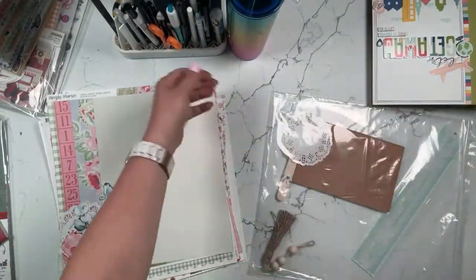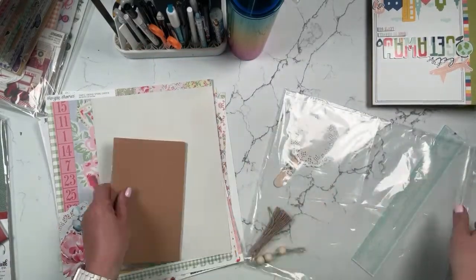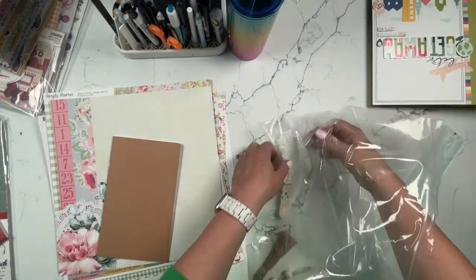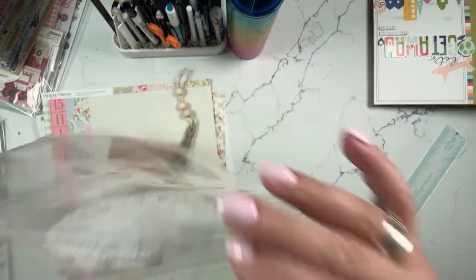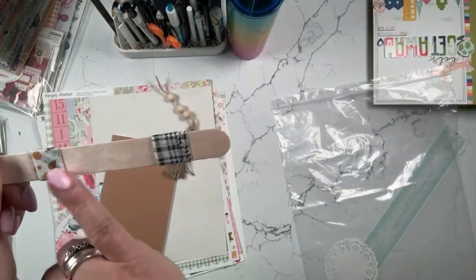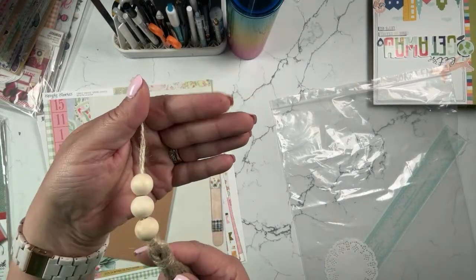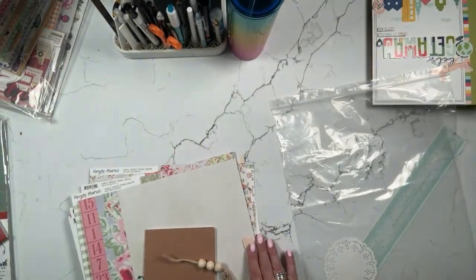If you buy the kit and take the class, then you'll know. There's a class that comes with it as well. You get one insert, you get a little doily, and two different washi patterns, 18 inches each. And then there is that fun little tassel. And that one is shipping now.